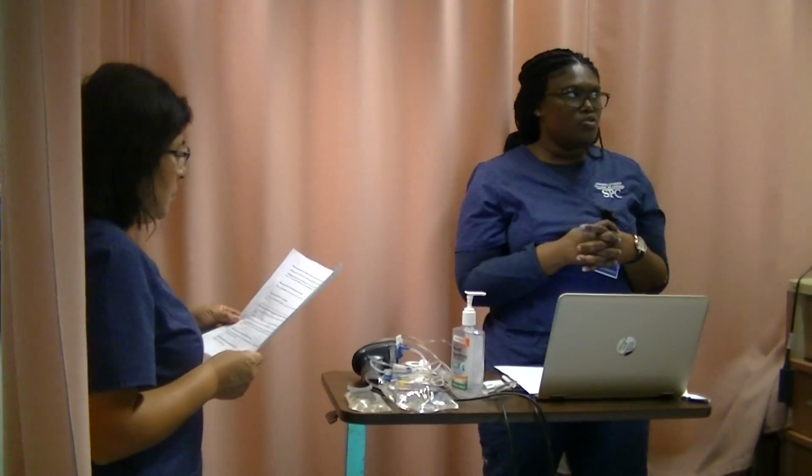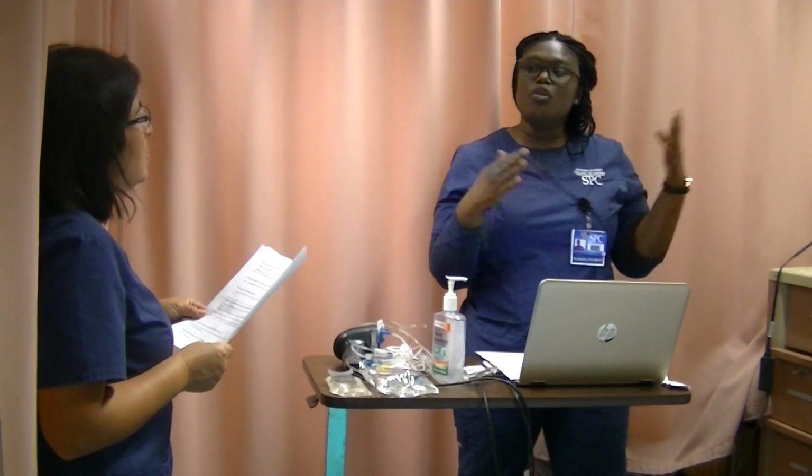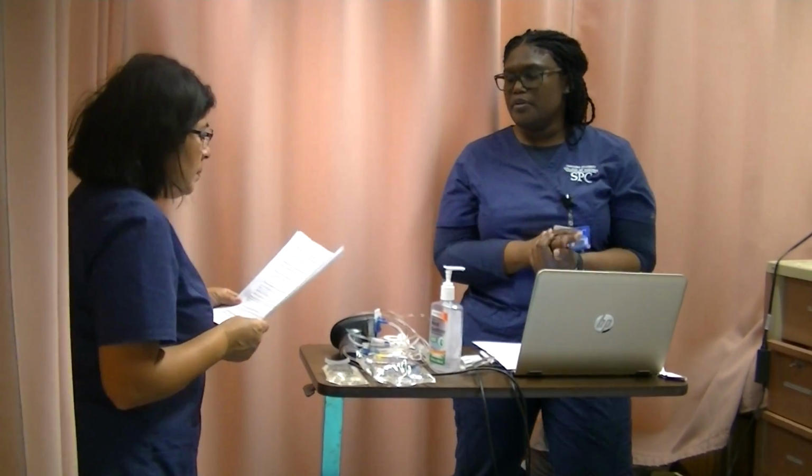What about when the medication is given at home? Usually IV drugs aren't given at home, but if she was taking antibiotics at home, you want to advise the patient to do the full course of the medication, don't just stop it if they feel better.